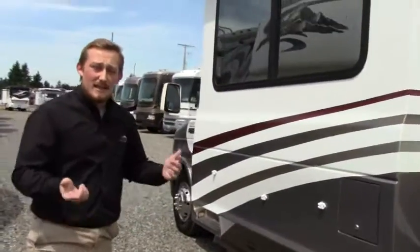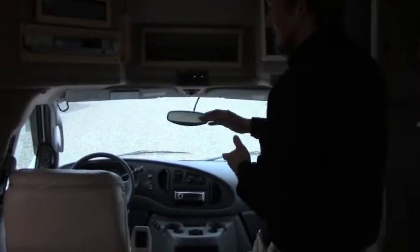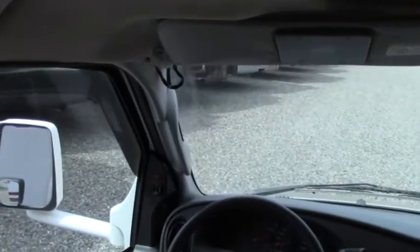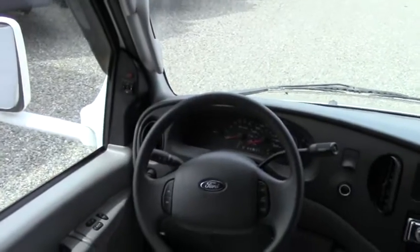But the real charm of the unit is on the inside, so let's take a look at some features. Hey guys, so we're inside the 2005 Glacier right now. We're going to start just in the cab area. Again, we're on the E450 chassis. Right there in the corner, you'll notice a little red switch. That's because we have power defrosted mirrors, so those can heat up in the morning and are also power operated.